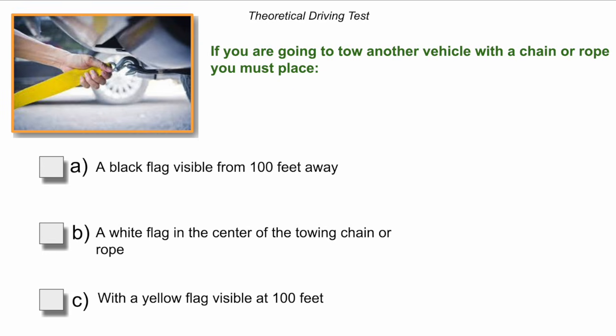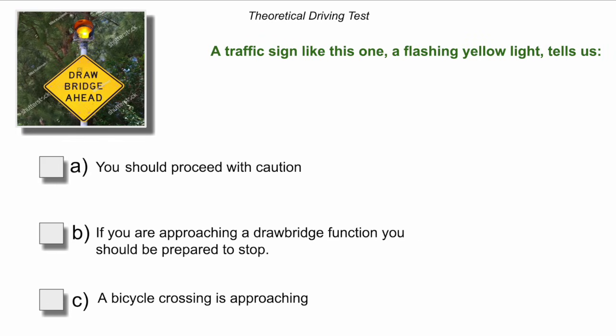If you're going to tow another vehicle with a chain or rope, you must place a white flag in the center of the towing chain or rope. A traffic sign like this one, a flashing yellow light, tells us if you are approaching a drawbridge, you should be prepared to stop.